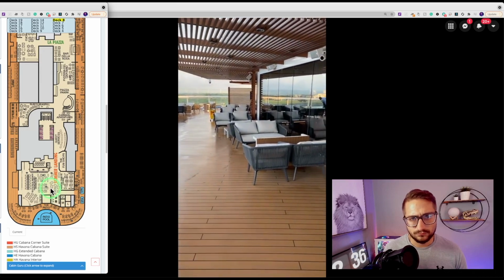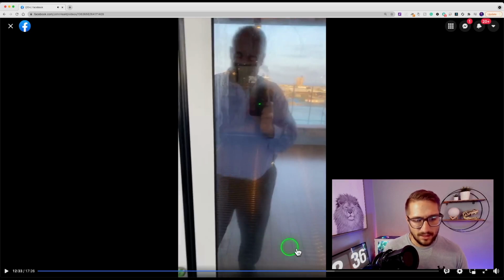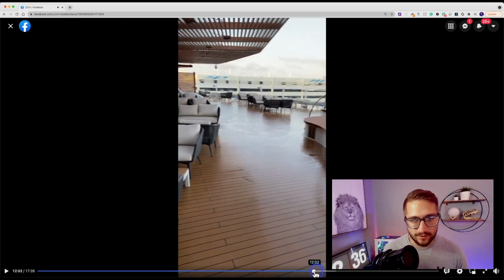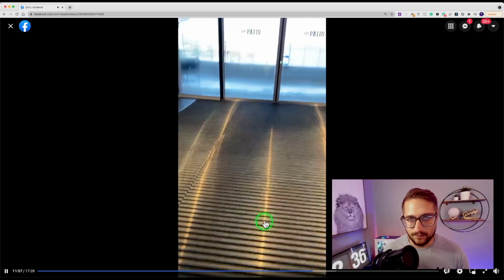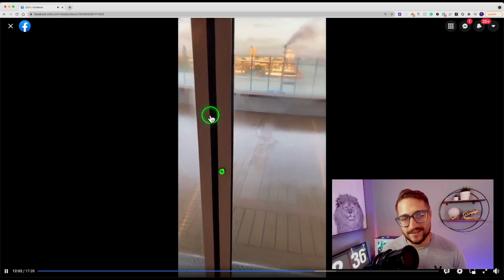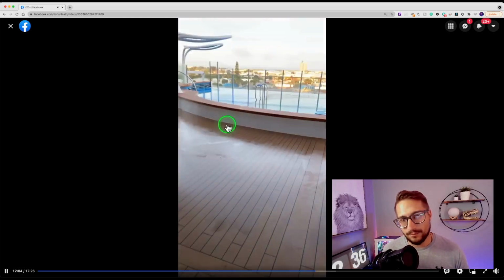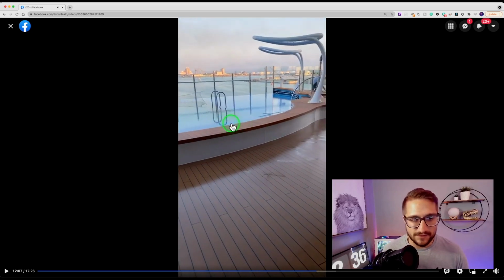There you go. This is just another great thing. Just remember the view off the back of the ship here, off the aft. Think about your sail away experience. This might be the place to spend sail away. Quite honestly, I really love a good sail away, standing at the rear of the ship, watching the trail behind you in the water, and waving goodbye to land, and you're on your way to your vacation.